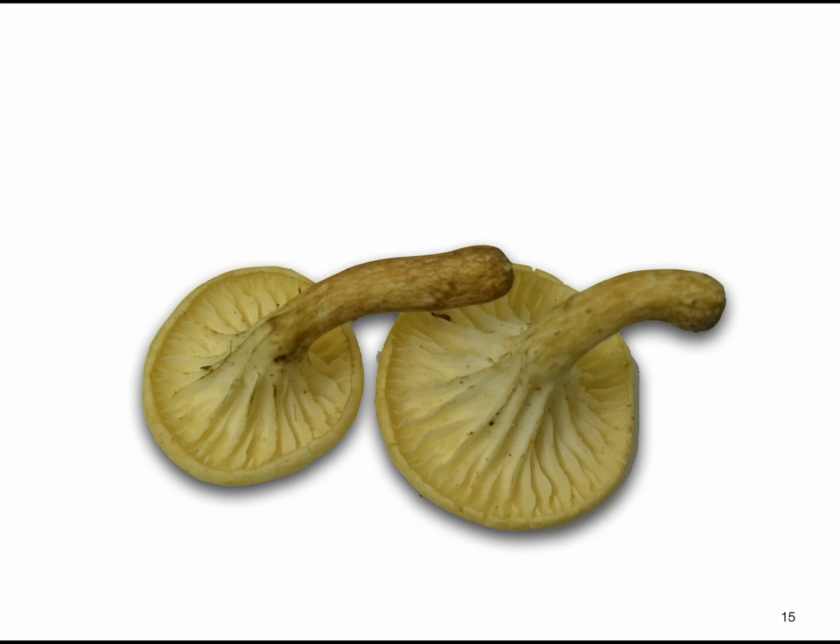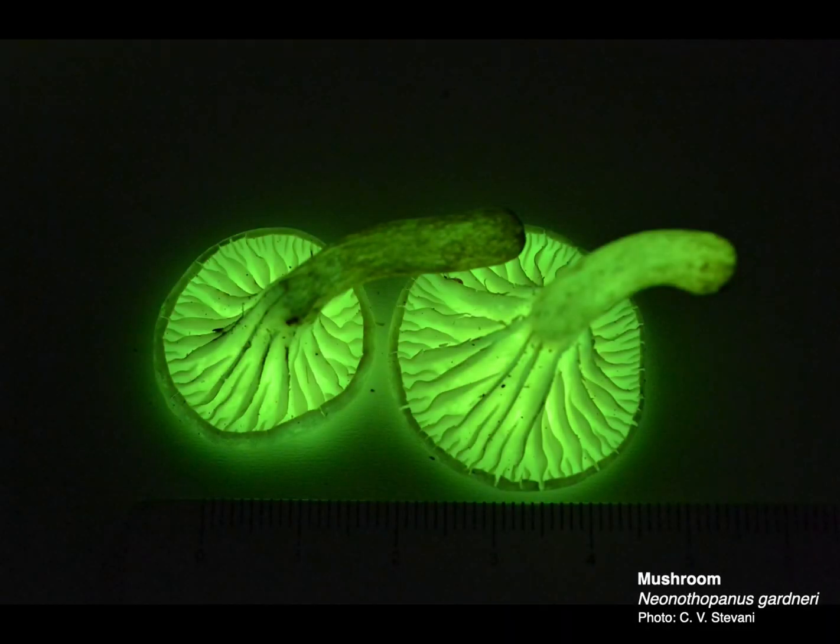This is Neonothopanus gardneri, also called flor de coco in Piauí and Goiás, from where it was first described by George Gardner in 1840. It's one of the brightest and biggest bioluminescent mushrooms ever found. It occurs only in Brazil, and it was very important in unraveling the mechanism of fungal bioluminescence, together with its Vietnamese relative Neonothopanus nambi.